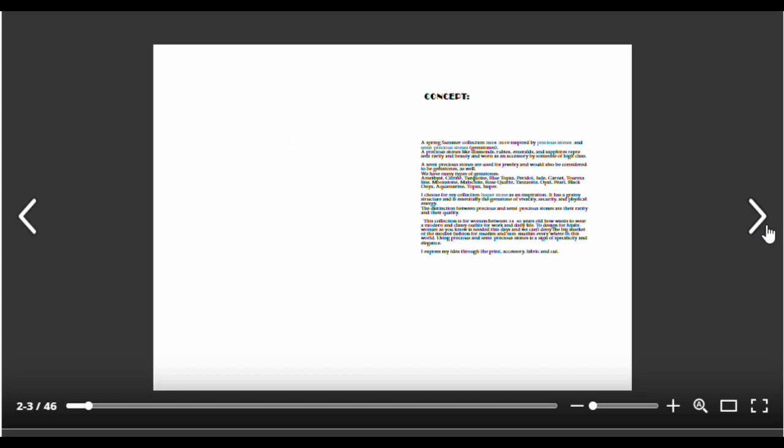Hi guys, so today I'm going to show you my digital portfolio when I graduated in 2018. This portfolio represents a spring-summer collection for hijabi women. So this is the front cover. The first page is about the concept I used in this collection, where I talked about my inspiration and why I chose modest fashion.